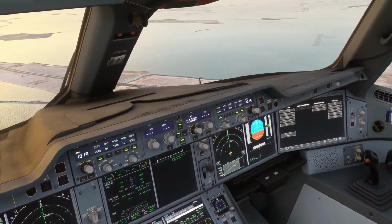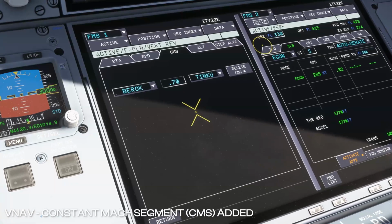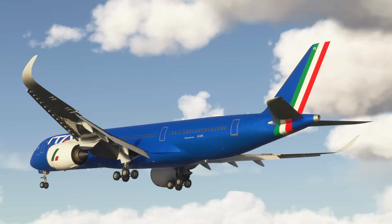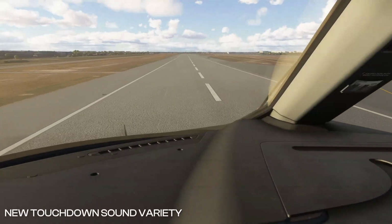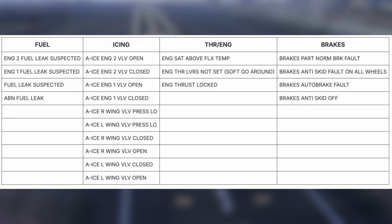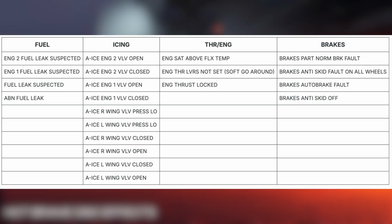Obviously, this does depend on different factors and bits and pieces. iniBuilds has also said that they continue to revise the plane with improvements for performance and stability, and the team has also said that they have streamlined some of the code to improve performance for users. Finally, they have also added a series of new eCam messages and memos, and that can be shown on the screen right now.